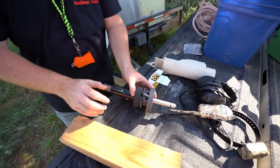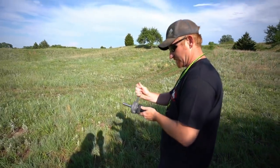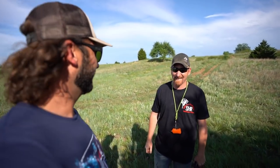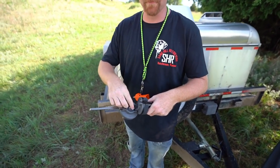Not only can you throw dummies with these, you can use them for a shot sound. Just as loud as a 22, pretty much, almost. Let's just show you, and make sure everyone's clear. Yep. Woo, that was real loud without the dummy on it. So tools can be used for more than one thing.